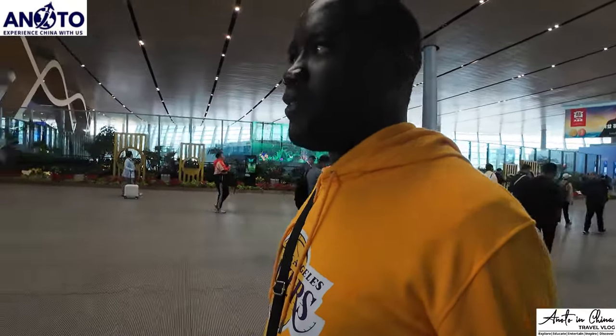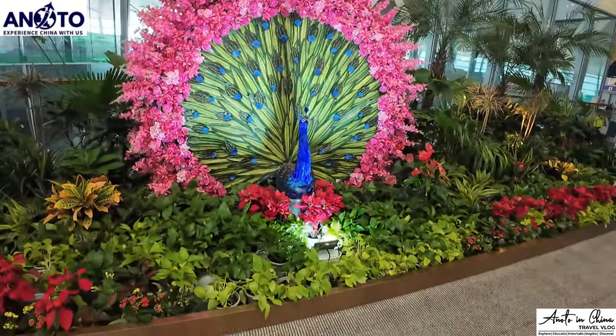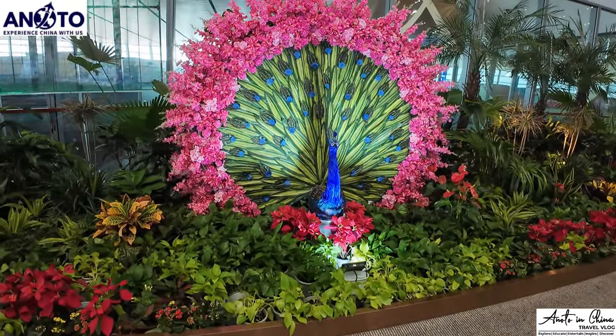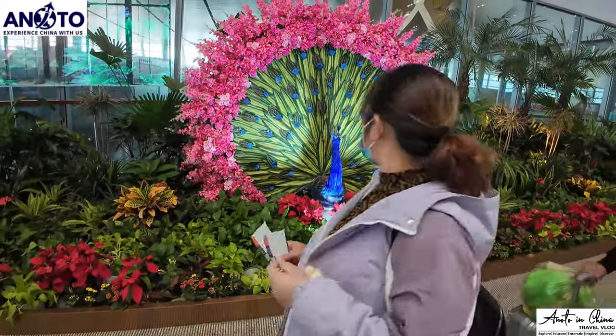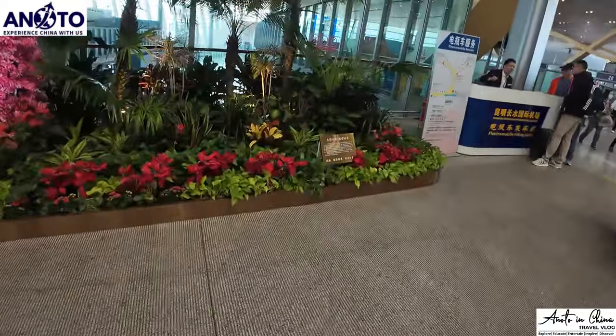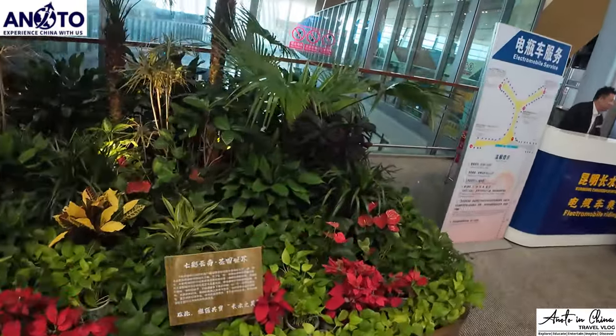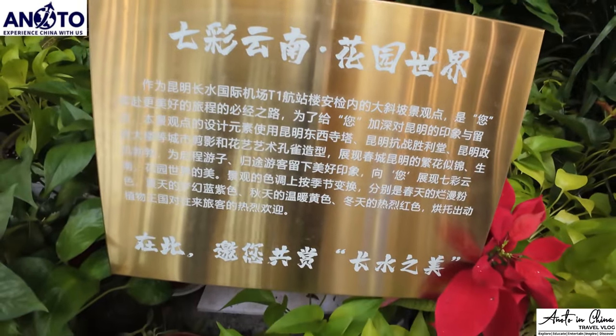And over here, let's see what we got, another peacock. Over here we got another peacock. You can see how it has been made. Almost looks very natural. Very natural. But because the lady is taking a photo, let me not interrupt her. So this is it. You can screenshot this and you can find what it means actually.